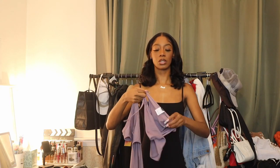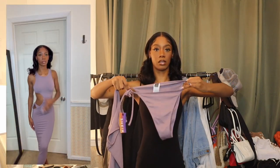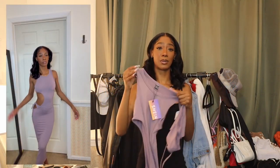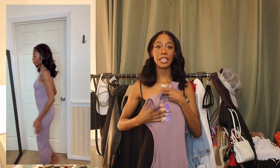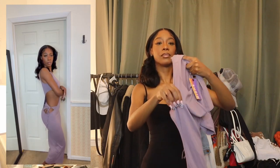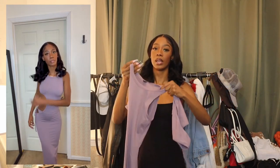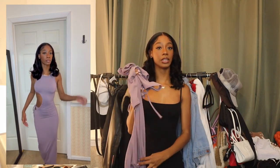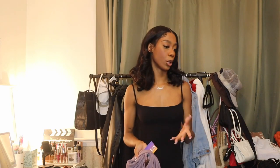Again, don't know what's going on with the sizing these days, but they just look like this swimsuit bottom kind of vibe. I think this is perfect for a vacation, very, very sexy, and the quality is really good. It's not a cotton material, it's a spandexy material, so very nice. I'm really not mad at this. I just wish that the bottoms were a little bit smaller.